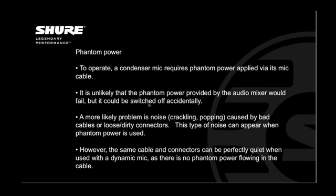It's really unlikely that phantom power provided by the audio mixer would fail. Failure of phantom power is very unusual, but it could be switched off accidentally by an end user or an engineer. But a more likely problem is noise, because when you've got DC power flowing in the cable and you've got bad cables or loose or dirty connectors, it can make a lot of crackling, a lot of noise. So again, phantom can be your friend as long as all the connections are good and there's no dirt in the connections. But that same cable and connector, same dirt, should be perfectly quiet when you're using a dynamic microphone because there's no phantom power flowing in the cable. You agree with that? Yes.